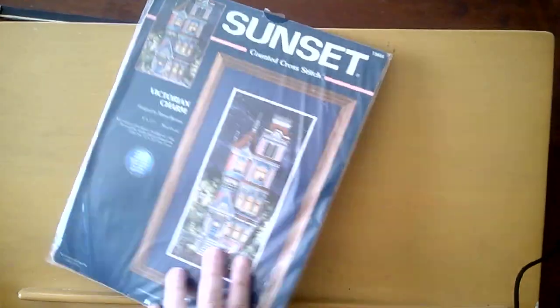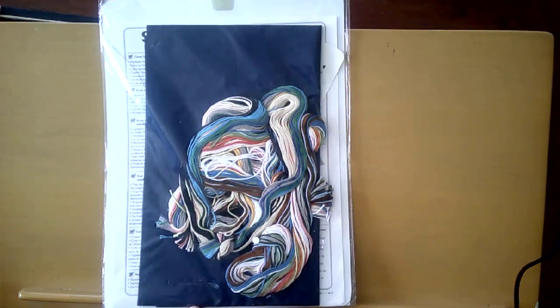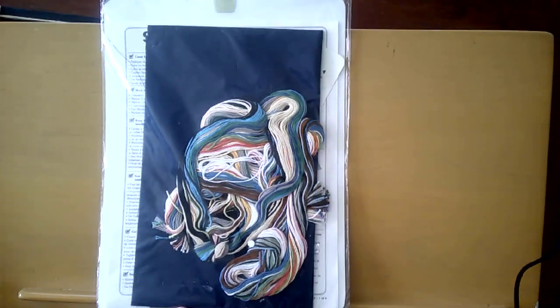It is on a darker fabric, but that's okay. In this case, I need to do the sorting of the floss myself. I imagine the newer ones, I haven't really paid attention, but I expect that they've been sorted for you, which might make the stitching a little quicker to get into.